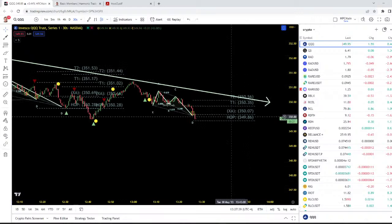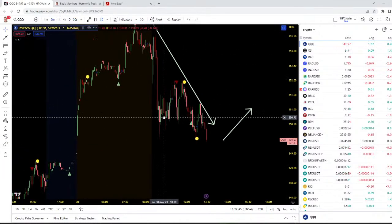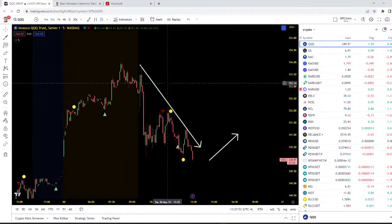So that's what I'm going to leave you with today. That's probably the opportunity for the afternoon. If we're going to get a recovery, it's probably off of these triggers. And we'll come back on Thursday. We'll do more crypto and these mega cap tech. Let's see how we ride all week.